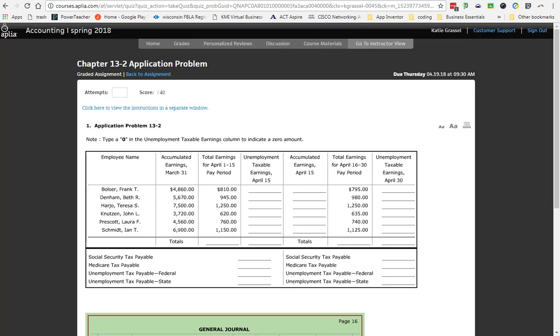So the first thing that you have to take a look at is just accumulated earnings March 31st, April 1st through 15th pay period, and unemployment tax earnings. Ignore the rest of this, okay? What we need to do is figure out which employees have earned more than $7,000, because if they've earned more than $7,000, then we don't pay unemployment taxes.